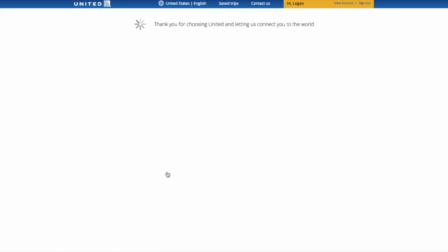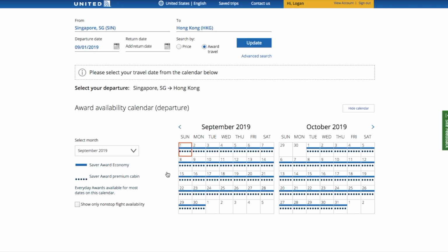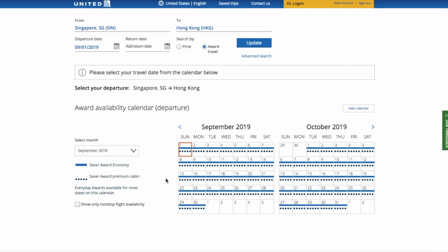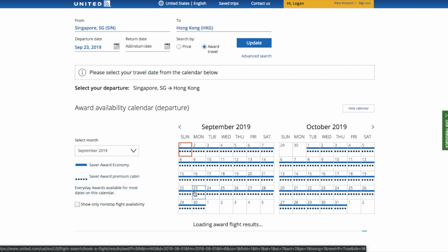So then United will search for the award availability, and you can see for this flight there's a lot of award options for September and October. For us, we're specifically looking for September 23rd. So we click the 23rd, and then United will load the award flights that are available.